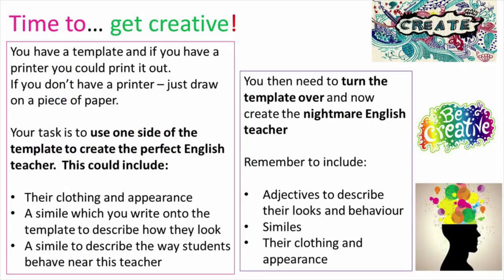Now, your last task here is to use the template that we've given you, and this is meant to be the outline of a teacher. If you're not able to print this off, then you can just draw the outline on a piece of paper. And we would like you to use one side of the outline to create the perfect English teacher.